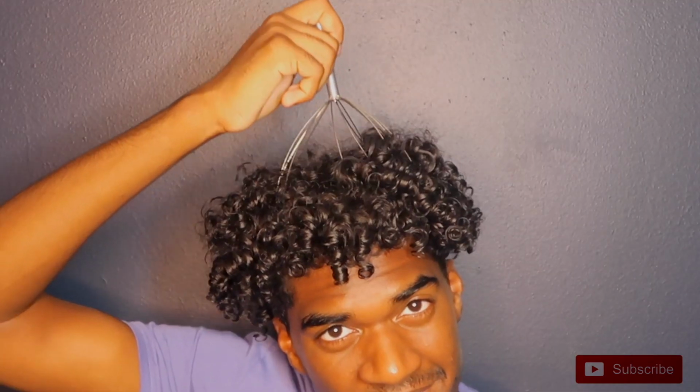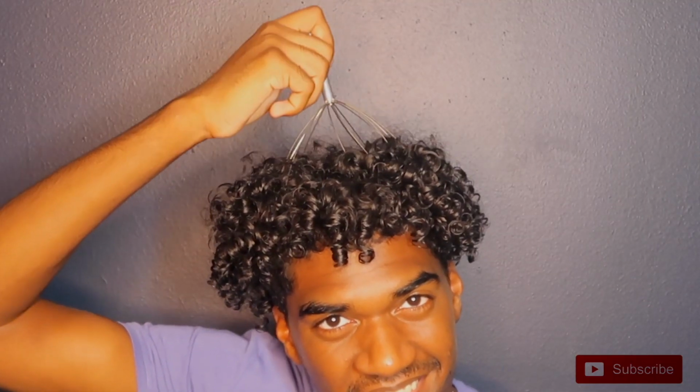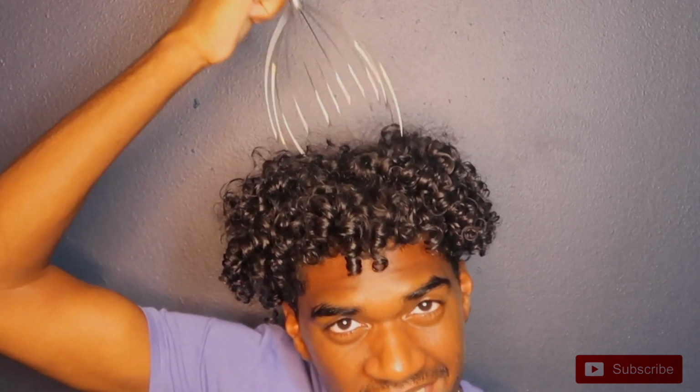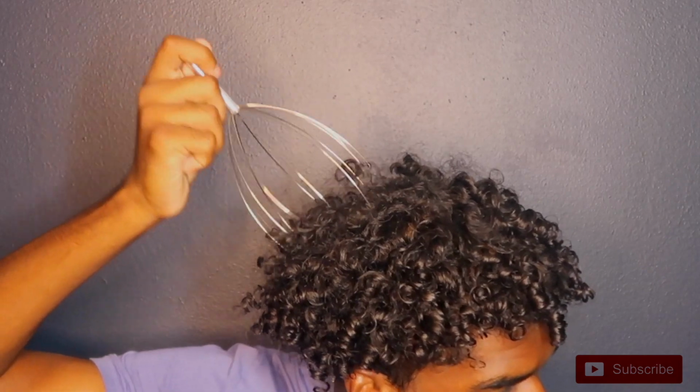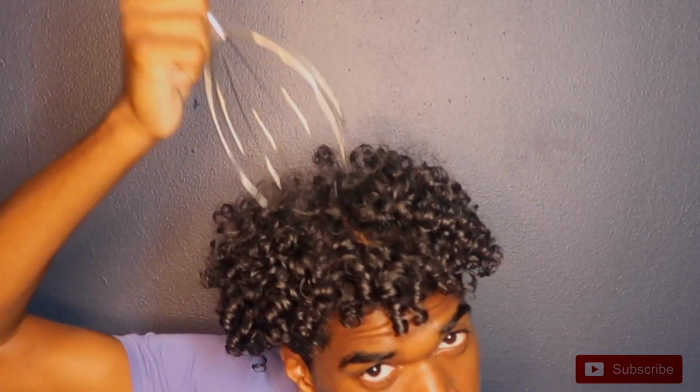It's a really good practice. You get used to it, you just start doing it out of the blue. It's a really simple tool. You just put it on your head and you just do that. You can also just go like this on your hair too. But this is just a simple and great tool in general. I highly recommend getting this.